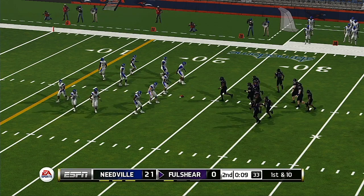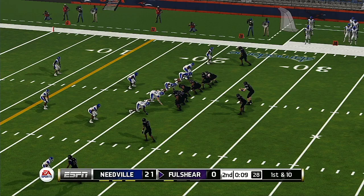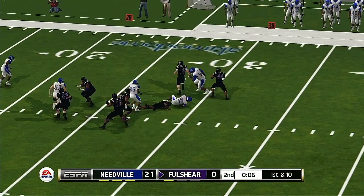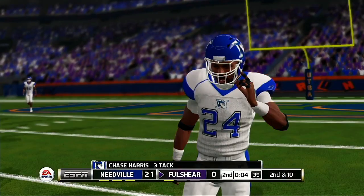First down, 10 yards to go. Ball on the 22. He might not be able to get the pass off. Scrambling around. Quick throw out to the receiver. Incomplete.